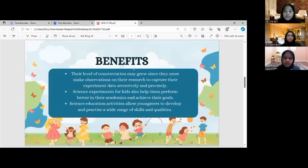For the benefits, one of the benefits of having children conduct experiments includes being able to raise the degree of focus of children. Next, their level of concentration may grow since they must make observations on their research to capture their experiment data effectively and precisely.